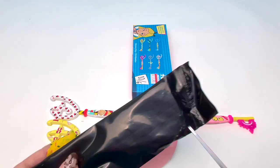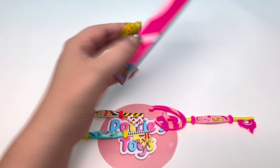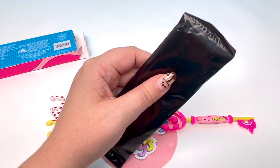All right, let's hope for something new. Here we go. 1, 2, 3. So we have a repeat of the Queen of Hearts. So here is our very last box, our last chance to find something brand new to check something off of our collector's guide. All right, so let's do one last snip. Here we go, our 25th key.